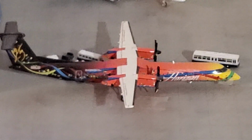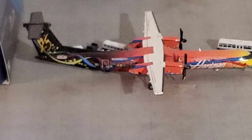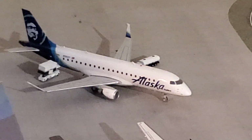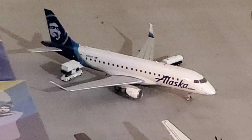Now moving on to the Central Terminal, we have a Horizon Air Q400 in the 25th anniversary livery. This is currently deboarding as it just got back from a flight from Medford. Next to the Q400, we have an Alaska Airlines E175. This is currently getting the pre-boarding process as it will be soon heading on a flight to Medford.